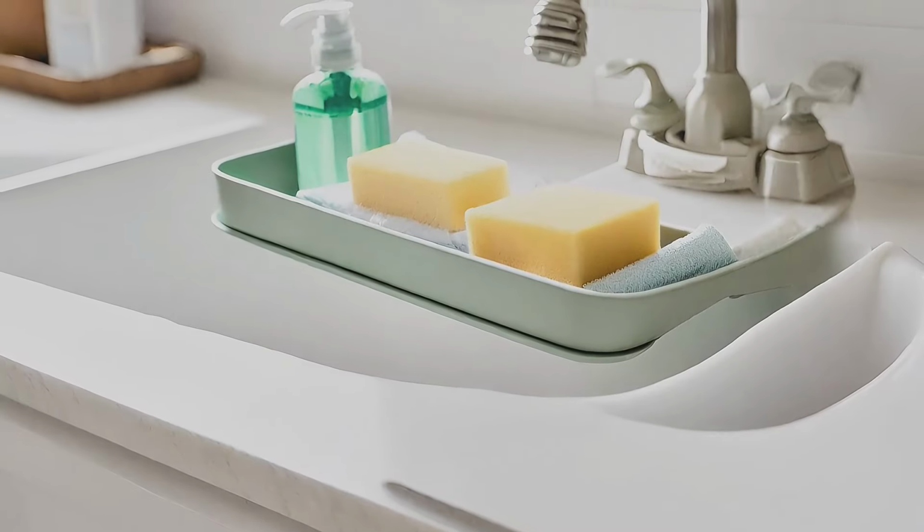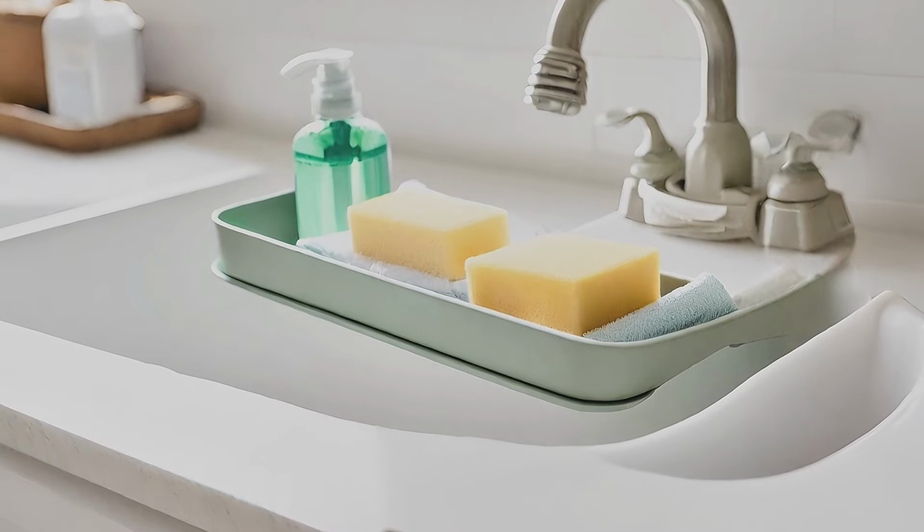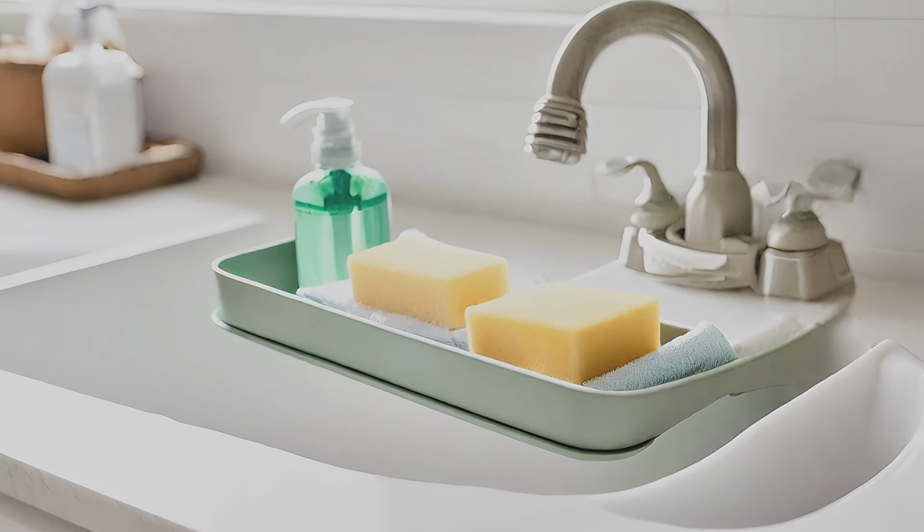Kitchen cleaning tray. Keep hand soap and towels within easy reach by placing them on a tray next to your kitchen sink for convenient access.